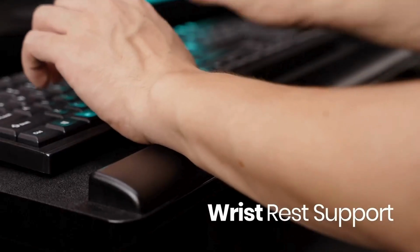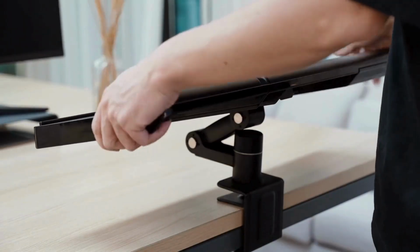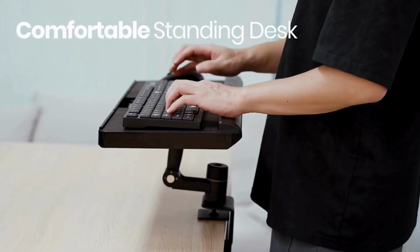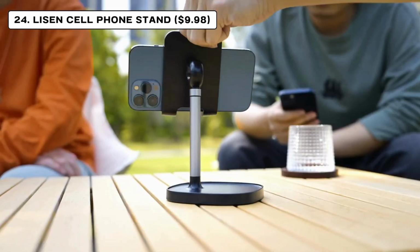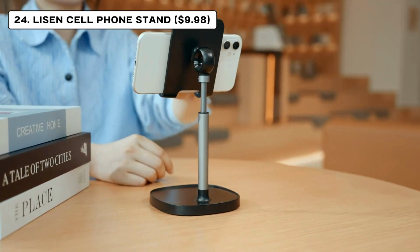Ideal for pros or home offices, it's a complete, flexible solution that keeps your work-from-home setup comfy, organized, and ready for seamless, efficient work every day. Upgrade your phone setup with the licensed cell phone stand. It adjusts in height and angle, perfect for calls, videos, or browsing.